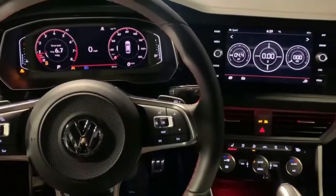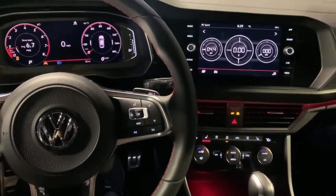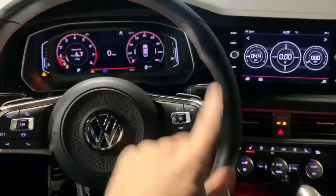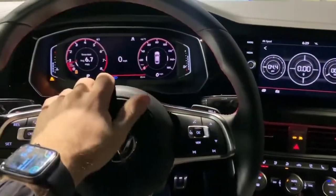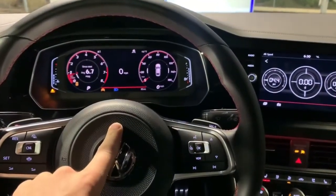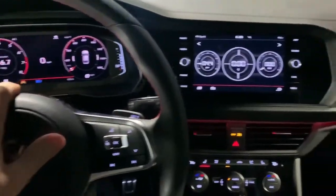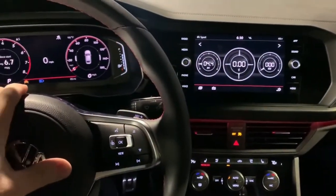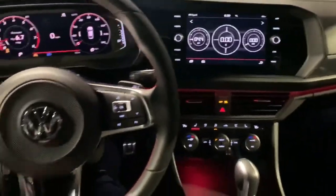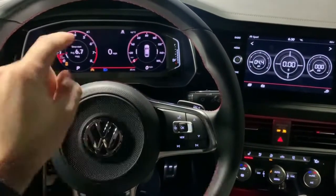All right, guys, well, there you have it. The ARTEON and the GLI. If it was up to me and I had to pick between the two, oh man, this will be hard. Between the ARTEON SEL R-Line and the GLI Autobahn, I mean, of course, they both have their ups and downs. The GLI is definitely more sport oriented. The ARTEON, of course, is more comfort oriented. But for my personal daily driving, I would have to pick the GLI Autobahn.